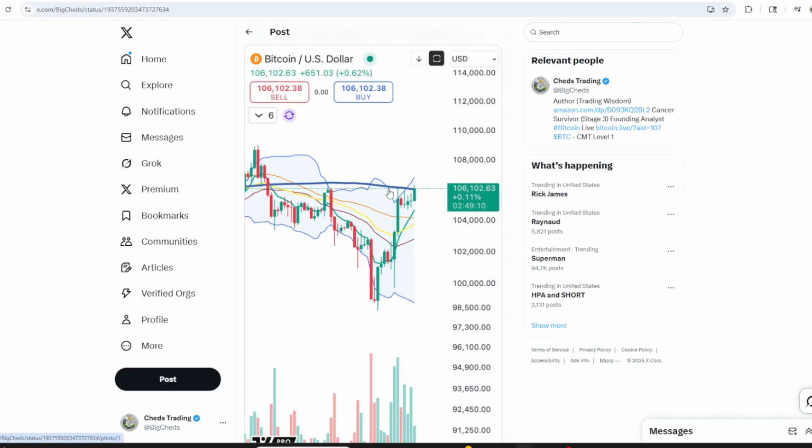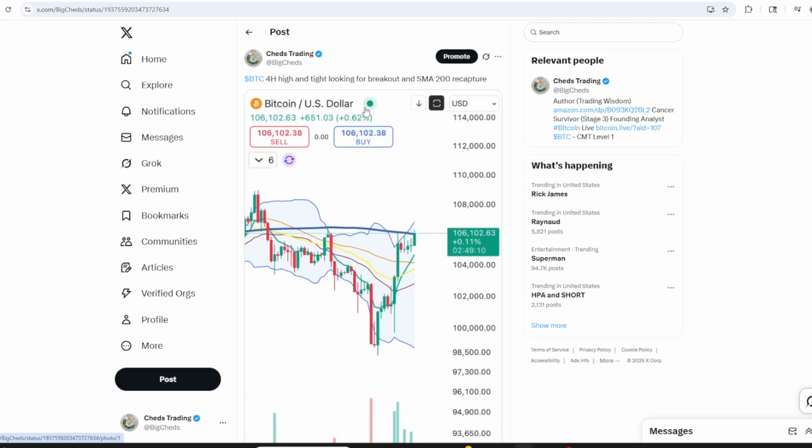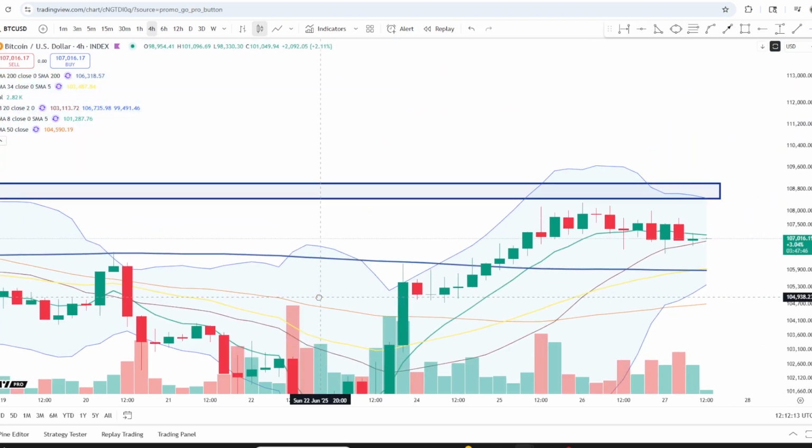We're going to start out with a tweet from just a couple of days ago. Bitcoin 4H high and tight, looking for a breakout and SMA 200 recapture. So 4 hour is the 4H that tells you the time frame. High and tight. So what does high and tight mean?